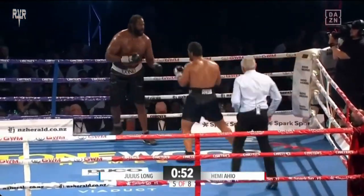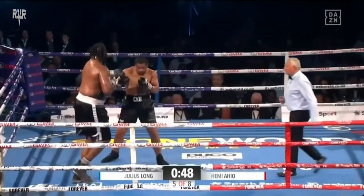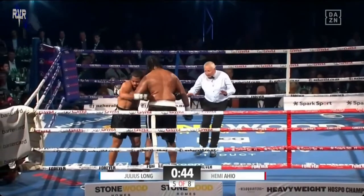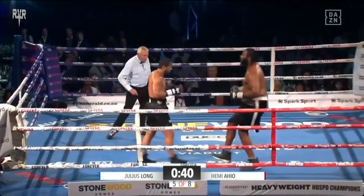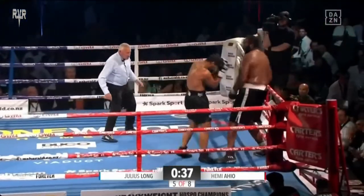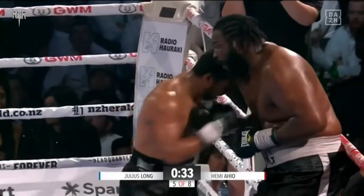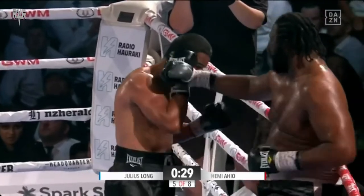And Julius Lloyd Long may well be a little bit rejuvenated. You can see he's moving more than he has for some time. Again, holding on the blind side of the referee. There's that left hook again. But again, you could see he was looking for that right uppercut, though. He wobbled back. He's still got his wits about him.